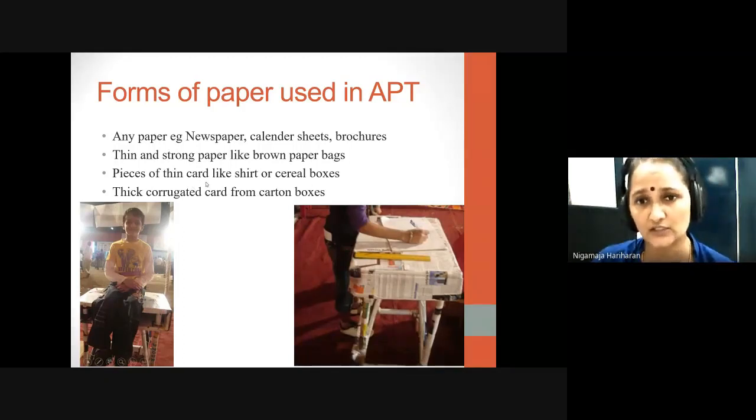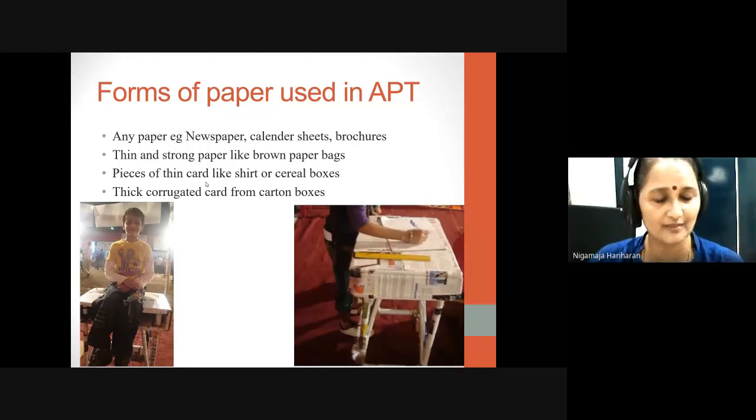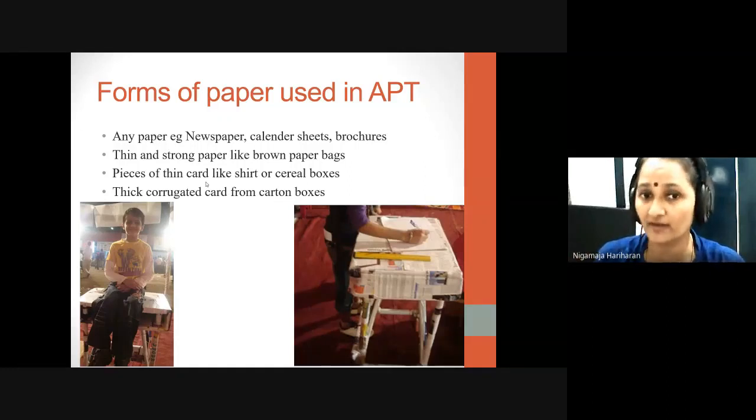We can use thin and strong paper. Newspaper is a weak paper, but brown paper, the kind used for paper bags, is thin but very strong. Those papers are very much used for making the joints. And we can even use pieces of thin cards, like brochures, invitation cards, even visiting cards. We have changed the clinic, changed the address, so we have a lot of visiting cards available. We don't need to throw them away. They can be converted into useful articles, right?